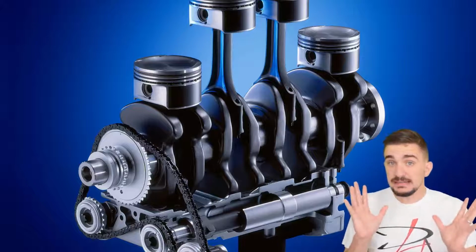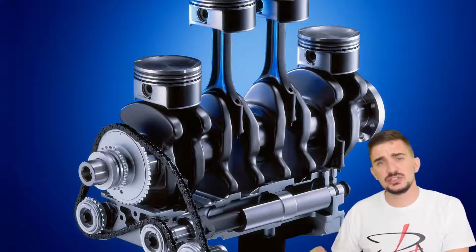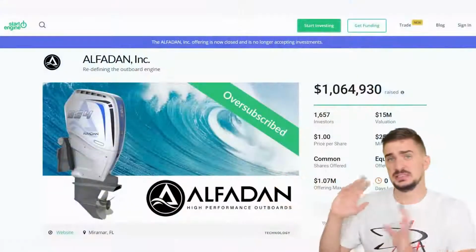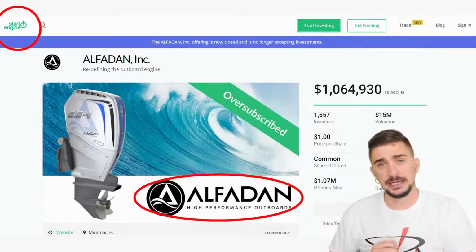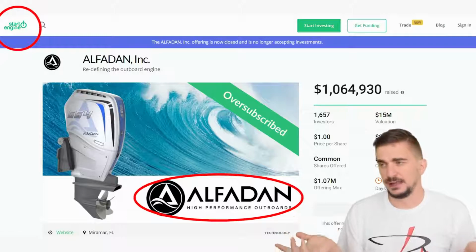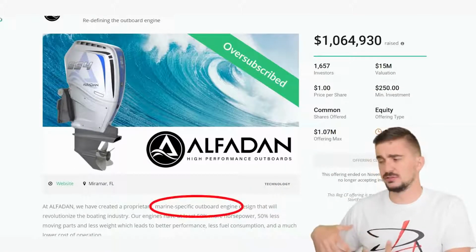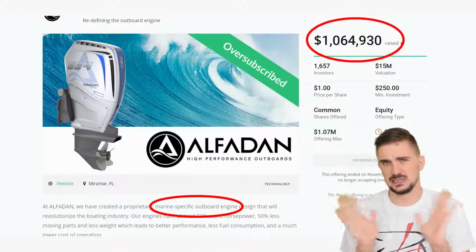Well, apparently there is. Now, a few days ago, I was fact-checking and doing research for one of my future videos, and then I stumbled upon this page. This is the Start Engine investor page for Alfadan Incorporated. Never heard of them? Well, neither have I. Apparently they're making a brand new marine outboard engine, and they're looking for investors, and they have already raised more than $1 million. But that's not what's interesting here.